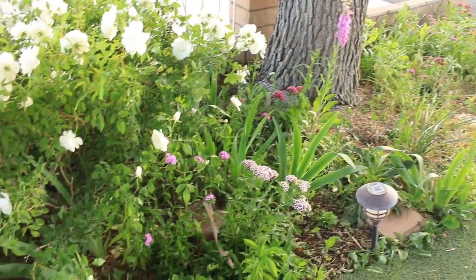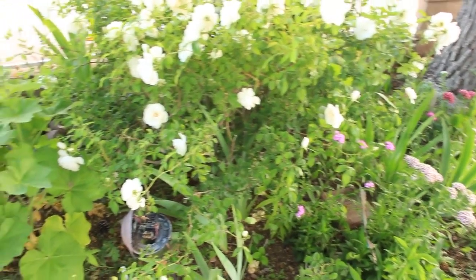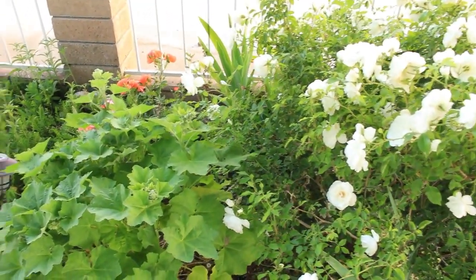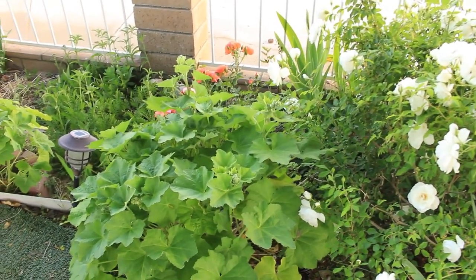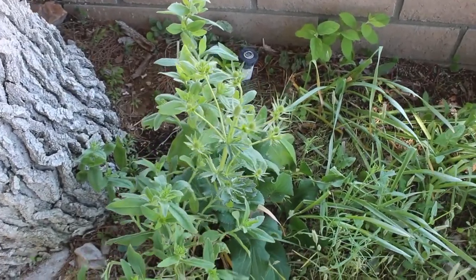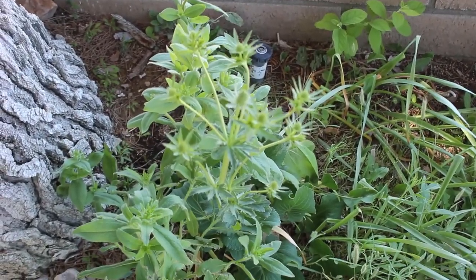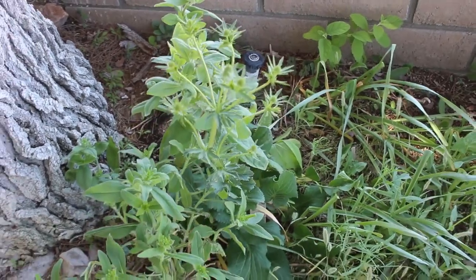And since I mentioned I'm only gardening on 1,500 square feet, most of my garden is understory, under a pine tree and a fruitless mulberry tree. So a little bit of shade is provided from the desert heat, and some parts of the garden are full sun, meaning 8 to 10 hours of sun, and I can grow a ton of vegetables and annuals in that area if I wanted to.